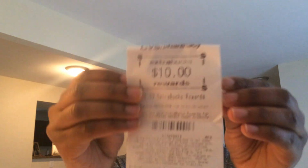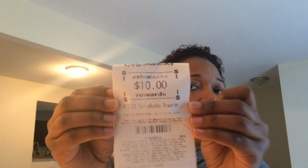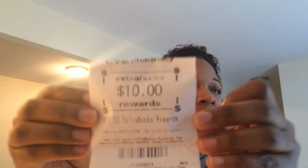So ECBs, they are Extra Care Bucks. This is what they look like. The stores I went to really had the worst ink, so it looks crazy, but this is what they look like. This is the ECB. It just says the amount, so this is $10. It has an expiration date. This expires 2/19.